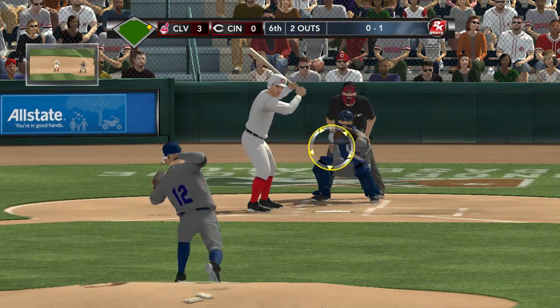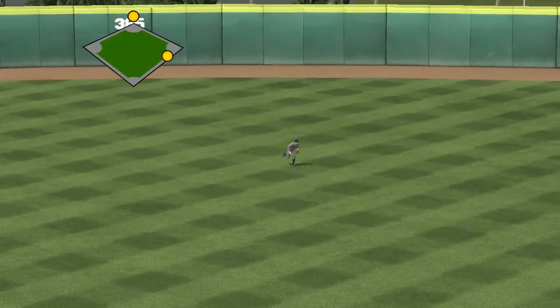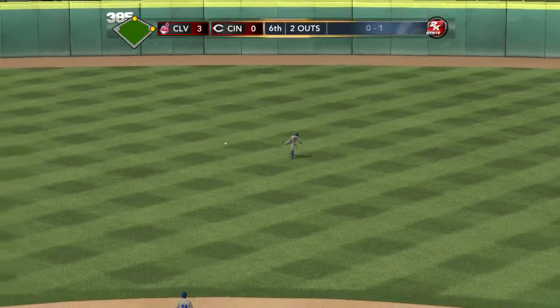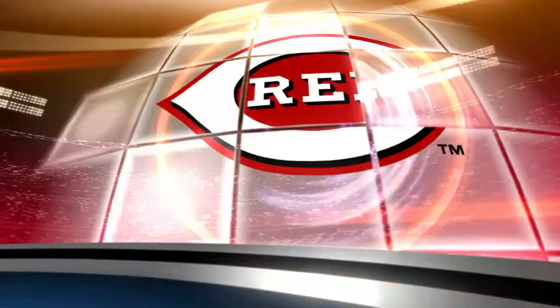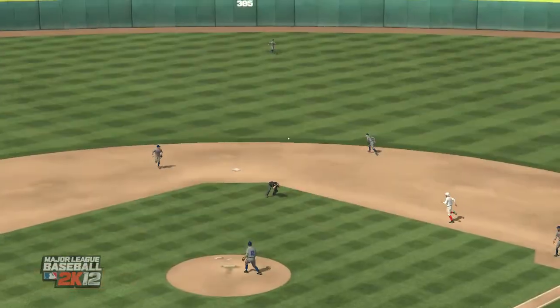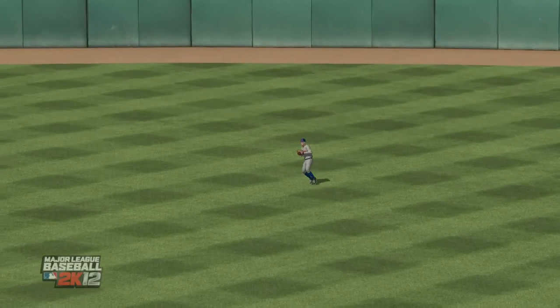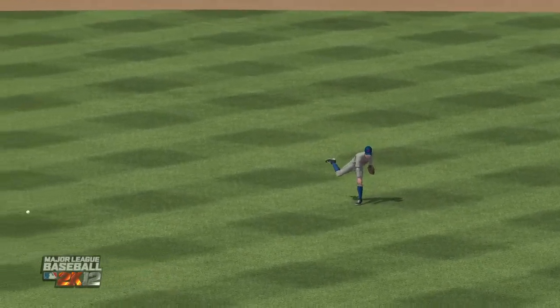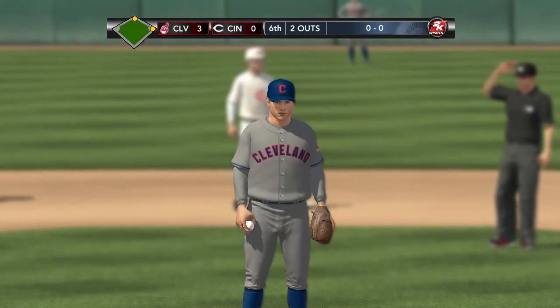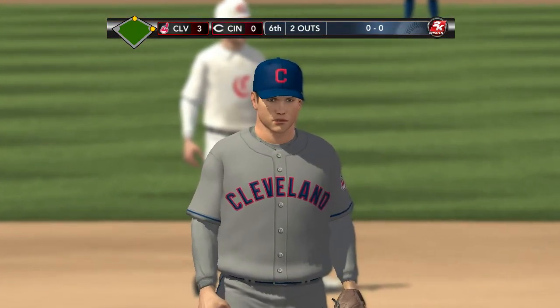Here it comes. Swung on, hit. And it is in there. That's going to bring the tying run to the plate. The opportunity for offense is right now. Nice piece of hitting right there. He manages to drive that high 0-1 pitch for a base hit. Good patience, good pitch recognition.